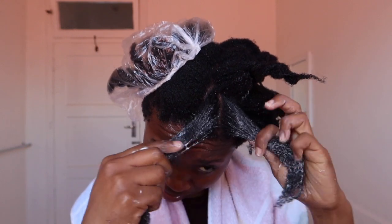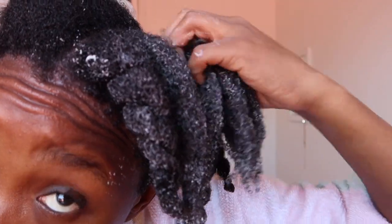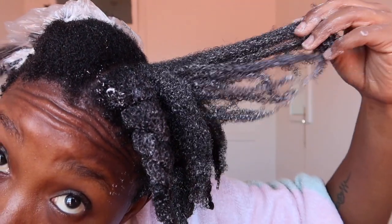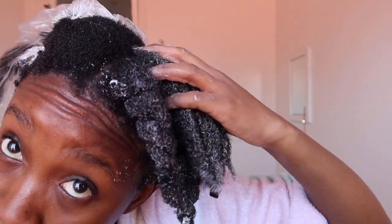It's giving me a lot of slip, that's for sure. Very slippery, extremely slippery. It's almost like slimy, if that makes sense, but not really slimy. This is how she be looking. You see that? It's definitely doing what a mask is supposed to do.